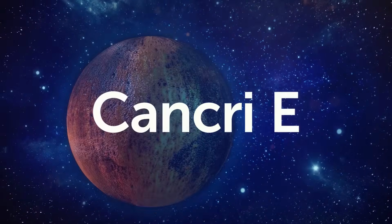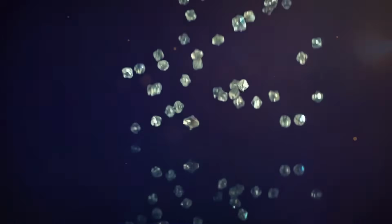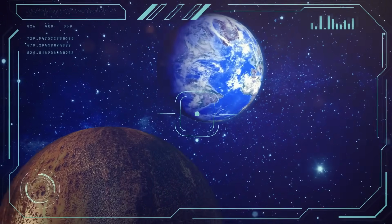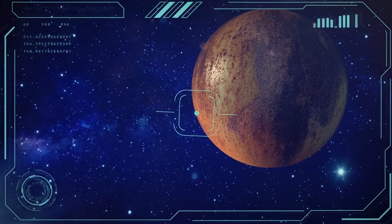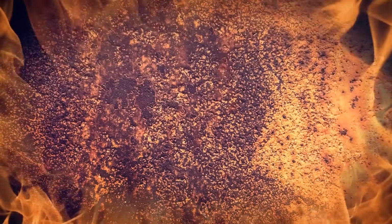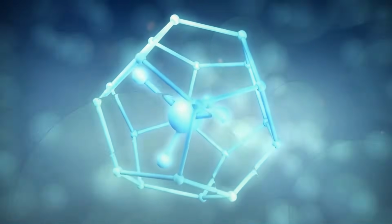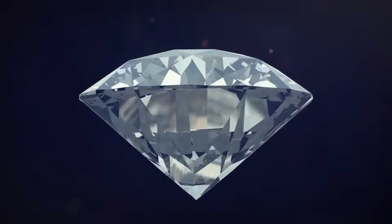Cancri E holds incredible riches worth more than all the money on Earth. There are diamonds scattered all over the planet. Cancri E is about twice as wide and 8 times as heavy as Earth. This planet doesn't rotate. Only one of its sides always faces its host star. The surface temperature there is almost twice as high as the temperature of a burning fire. And since the host star is rich in carbon, the planet contains plenty of this element too. The intense pressure and temperatures help turn carbon into graphite and diamonds.